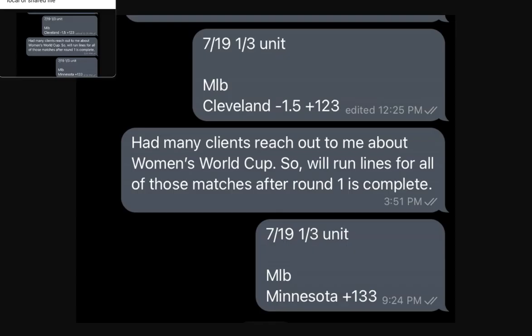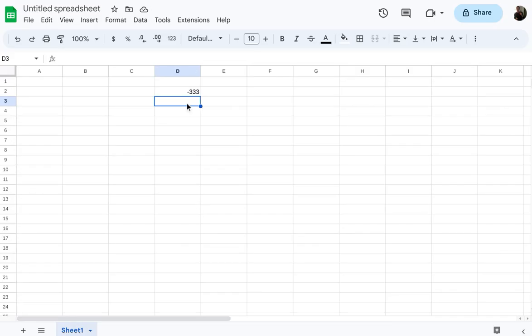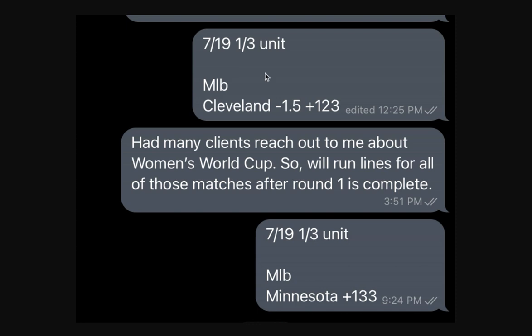Then we ended up winning this one here, Minnesota, at +133, and that was a win for $443. If we subtract these, we would get 110, so a net gain of $110, going 50%. In the previous example, if we play this team on the money line and that's a loss, and this one would win, we would still make $0. It'd actually lose a little bit there.